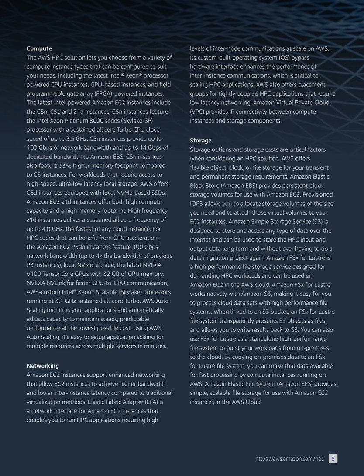For workloads that require access to high-speed, ultra-low latency local storage, AWS offers C5D instances equipped with local NAND-based SSDs. Amazon EC2 Z1D instances offer both high compute capacity and a high memory footprint. High-frequency Z1D instances deliver a sustained all-core frequency of up to 4.0 GHz, the fastest of any cloud instance.